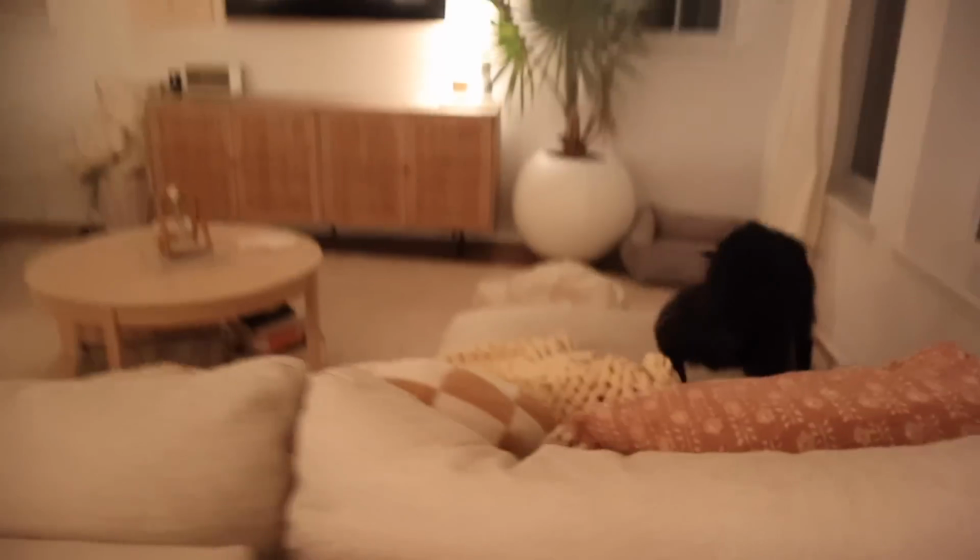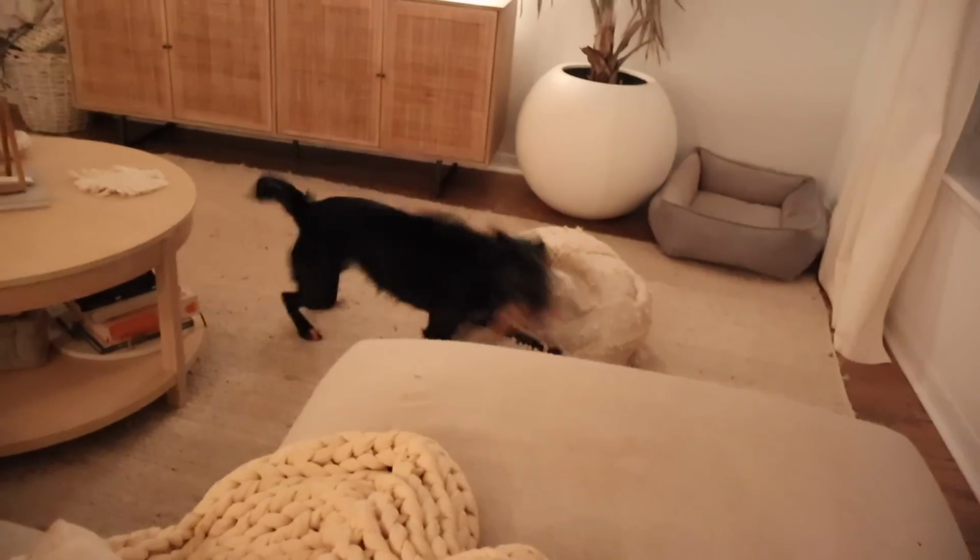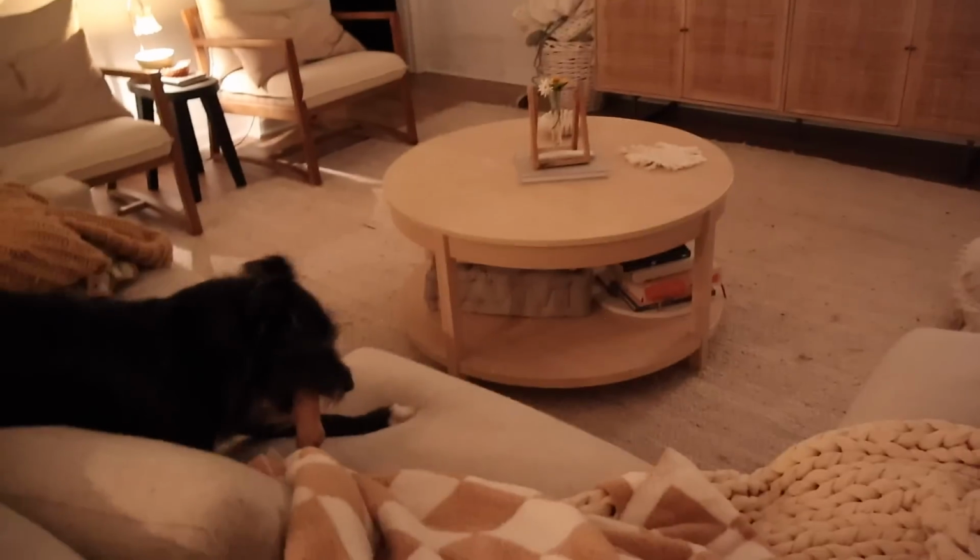Brandon got Palmer a new toy today and he is so happy about it. Let me show you this chaotic puppy energy. What are you doing? Is that your new toy? Is that your new toy? Okay, now the couch is a trampoline.